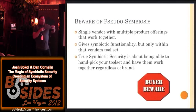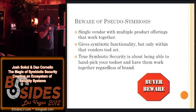So, beware of pseudo-symbiosis. What I mean by this is we have a lot of large vendors out there, and I've already named one of them. These vendors have multiple product offerings. They offer the IPS, they offer the NAC, they offer the firewall, they offer the vulnerability scanning, right? Now, the problem with these vendors is they say, if you buy a McAfee product, these products will talk to each other, right? These products will give you some of these abilities. And when I was doing this evaluation, we had EPO within our enterprise, and McAfee was like, yeah, we can suck in data from EPO, we can send data to EPO, and that added value, right?